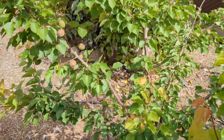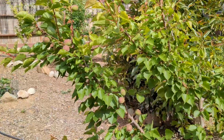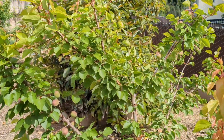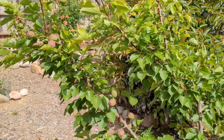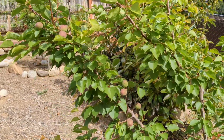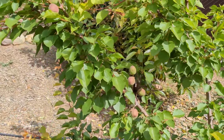This will be the first year that I'm tasting this. I'm not sure what to expect, but it's going to be really awesome to have my apricot, my traditional Gold Kist, and this Aprium that are going to be ripening almost side by side, so I can do a taste test. So that's exciting. So that's my update. That's the orchard. That's what's coming up in May.